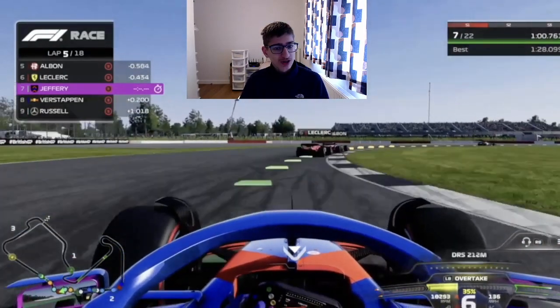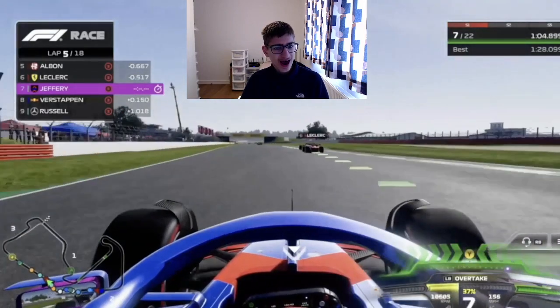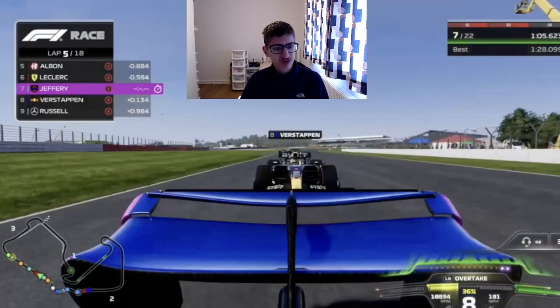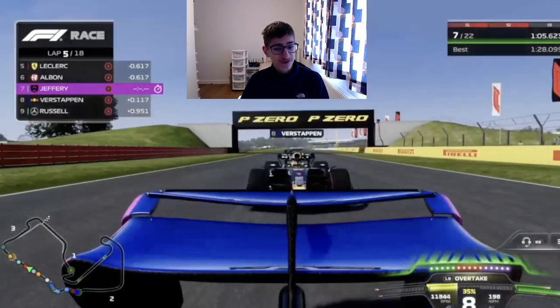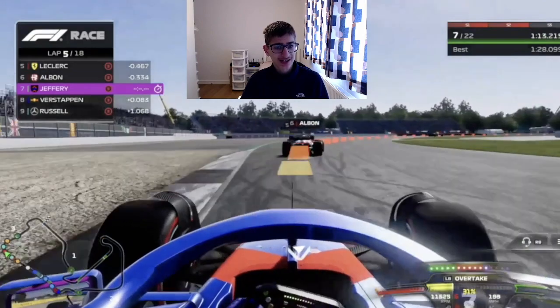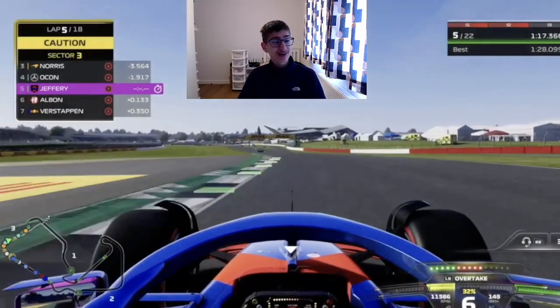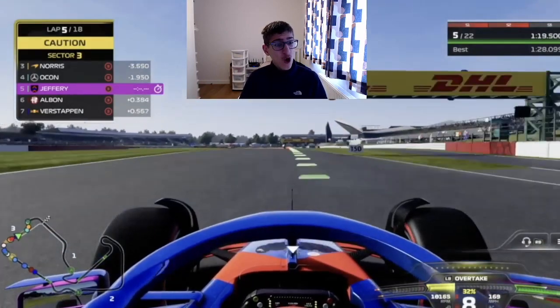Leclerc and Albon. Surely Leclerc's going to go for the move. He's right on Alex Albon's tail. Albon does not have DRS. Leclerc's going for it round the outside. We've got Verstappen on our back. We've got to look behind us as Leclerc does overtake Alexander Albon. But he locks up. Albon goes deep and we can go through both of them. What a move up to P5.